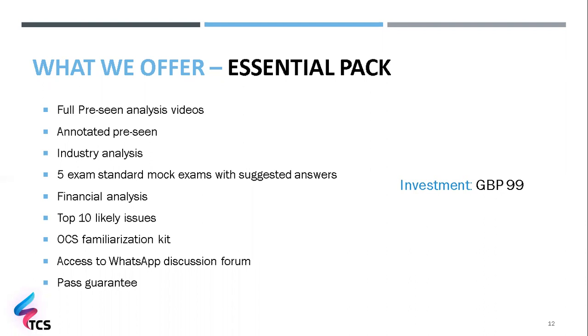Then I'll be suggesting top 10 likely issues or top 10 likely themes which can be tested in the real exam. And you'd be able to get your hands on the OCS familiarization kit, and you'd have access to a WhatsApp discussion forum. I think you might be already part of the WhatsApp discussion forum. We have about 100 odd members there, and you can learn from each other, learn from your colleagues. And if you have a question, you can post it, and the tutors at TCS are on that group as well. So we'll be always ready to help you with your CIMA studies.